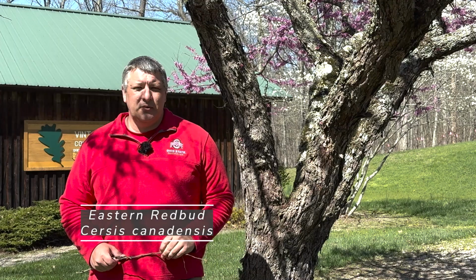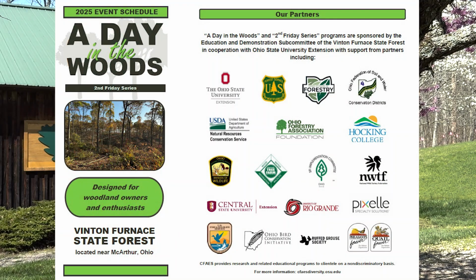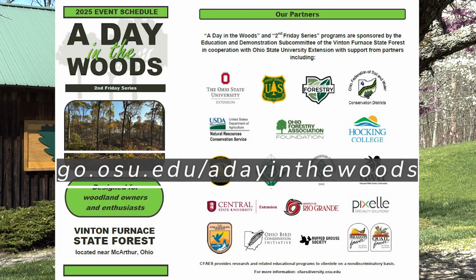One of the reasons why I like this forest so much, perhaps because it was one of the first state forests I had the opportunity to work in as a college student so many years ago, but additionally, this is the home location for our A Day in the Woods program, which is an educational program designed to educate woodland owners and woodland enthusiasts about their woodlands.